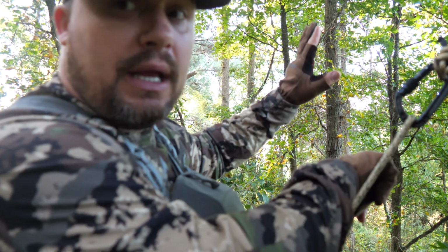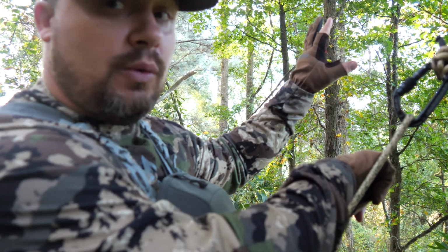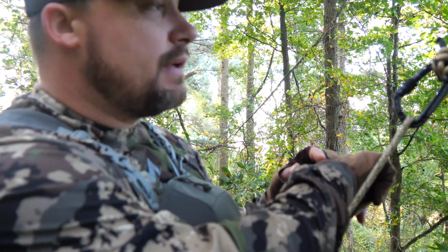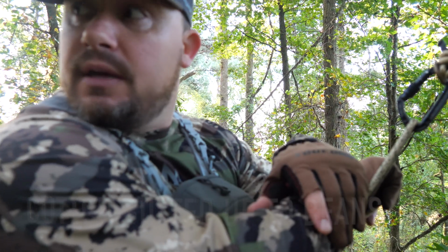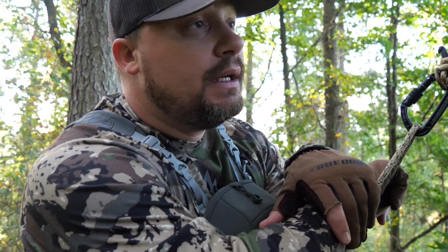There's beans right here. And there's a power line right here that comes across. And this way is another block of woods. And this is roughly 7,000 to 8,000 yards from a road. And there's cotton on this main field. And I got everything together and hiked in this morning. It was rough.